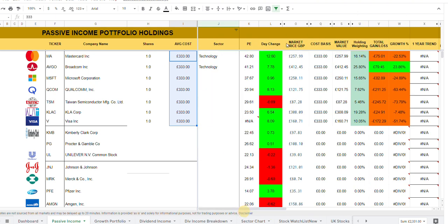Okay, if you're in the US, you might have to tweak these things a little bit. There's a couple of things that are hidden. I'm sure you'll be able to figure that out. It's not really that bad.